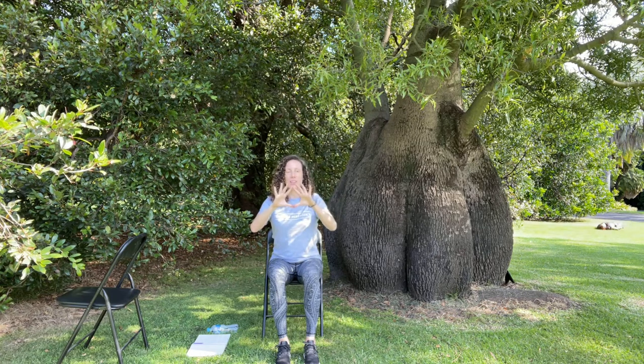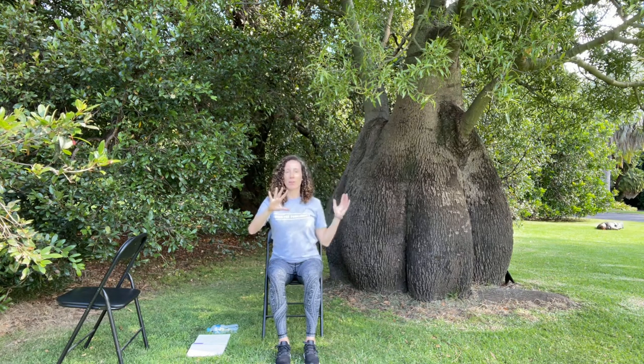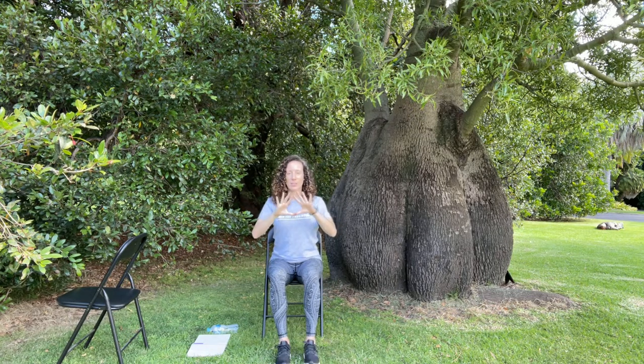So think of it as increasing your awareness, not only of yourself from the very top of your head all the way down to your toes, but also your environment immediately around you. So create this shape with your hands and relax your shoulders down. We're going to move with it in a moment, but for now, just close your eyes down.